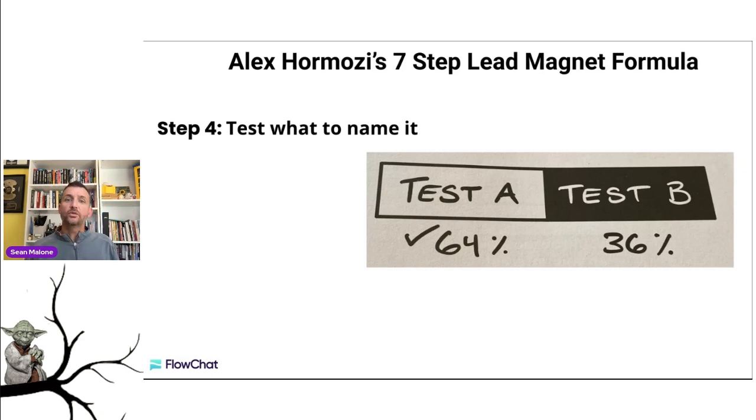The only thing that we can do to test what to name it is let the people that are paying with money, swiping a credit card, giving us cash, whatever, have them vote. And typically when you're building a lead magnet, as we're talking about today, you want to test the name before you even launch the lead magnet.